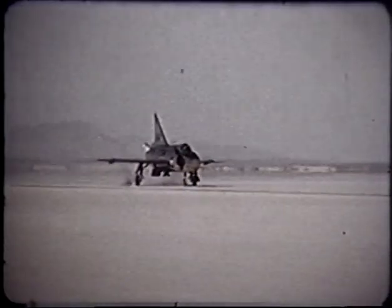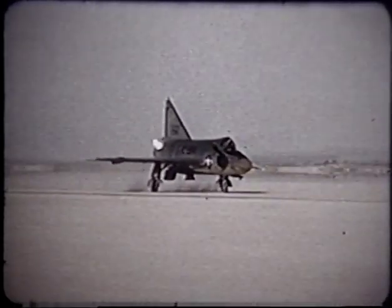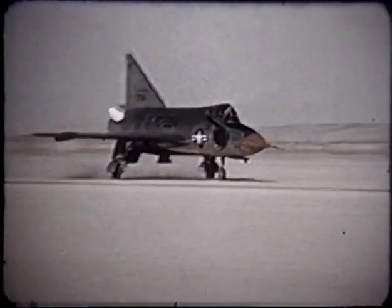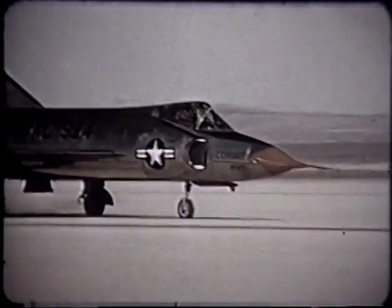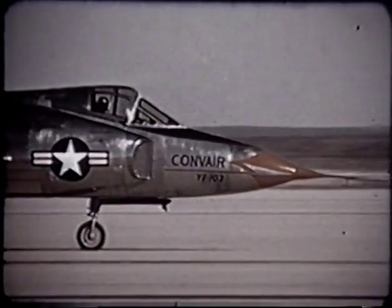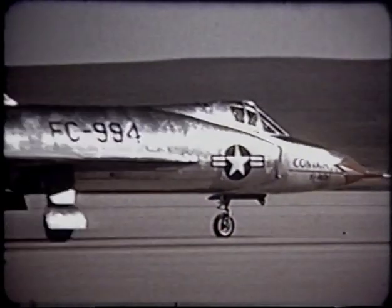As the F-102 taxis back to the waiting crew, winding up its first day of flight testing, we feel proud of this day's achievement and feel that the Air Force also has a full right to pride on their own behalf in their new supersonic weapon. The flights made here today open a new chapter in the development of this interceptor toward the day when these aircraft become an active part of Air Defense Command.